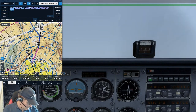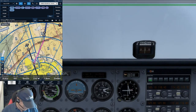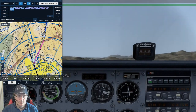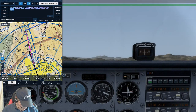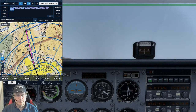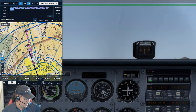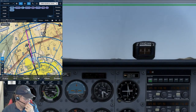So we're going to stay below 6,000 feet. We're just going to head to Creso. So move that over there. Okay, time off was about 6:30. Boy, that took a long time to get my simulator going.